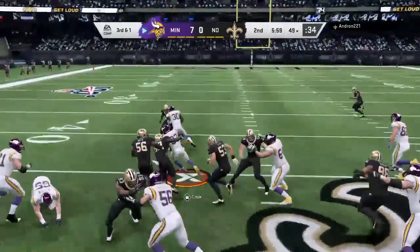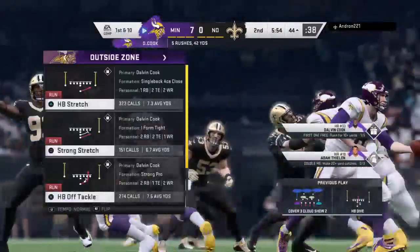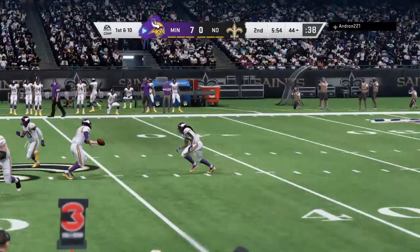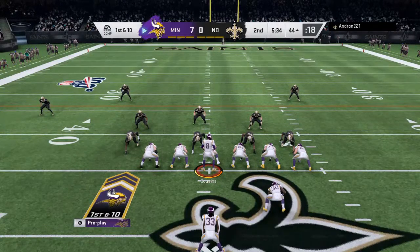They'll run it. Here's Cook, and he's going to have a first down as he's brought down at the 44-yard line. It's a 7-yard gain there, and it's good enough to move the chains. All runs on this drive so far. It's 1st and 10.